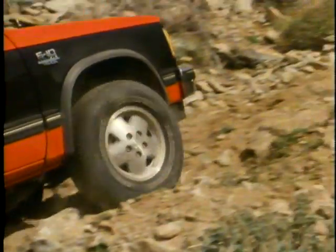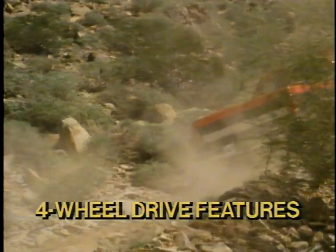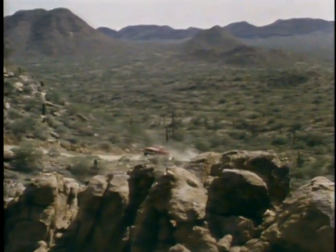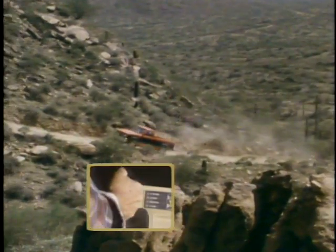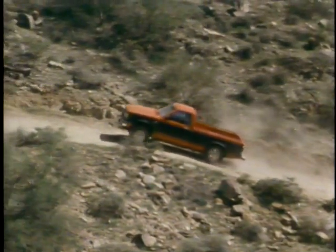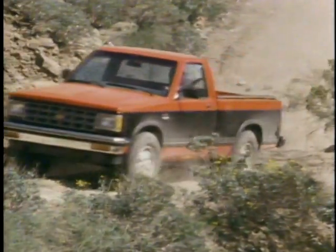In 1983, there's a new king of the four-wheel drive mountain. The all-work, all-play pickup truck with the guts to make that tough climb to the top. The four-wheel drive Chevy S-10. The S-10 four-wheel drive pickup features a new specially designed and patented four-wheel drive system that can be shifted from two-wheel drive to four-wheel drive or back again at any speed. Because there are no hubs to lock or unlock, there's no need to stop or leave the cab.